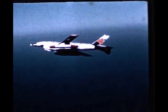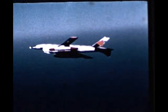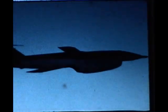The incorporation of system improvements and the application of new equipment and concepts being developed by Teledyne Ryan Aeronautical will continue to provide the United States Navy with advanced reconnaissance systems producing timely and effective intelligence.